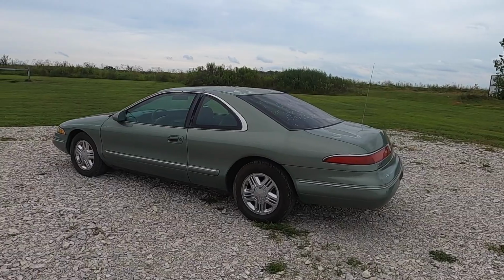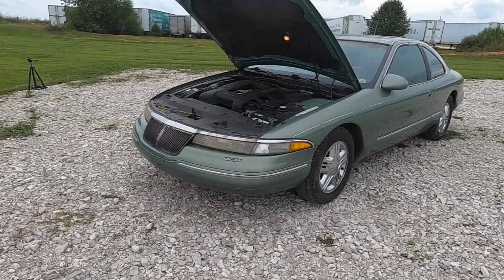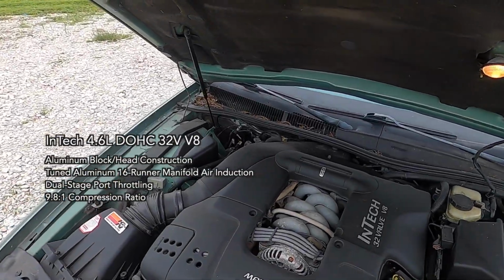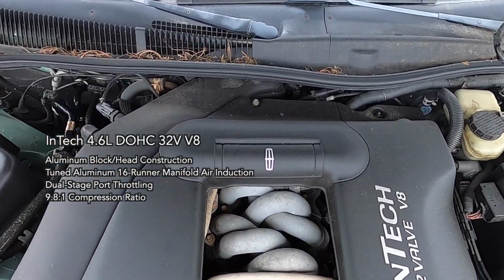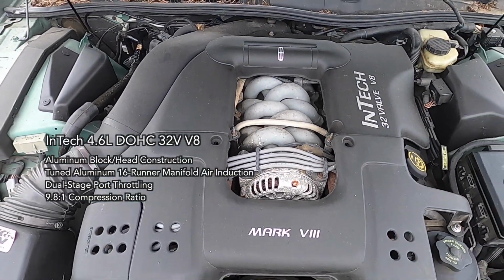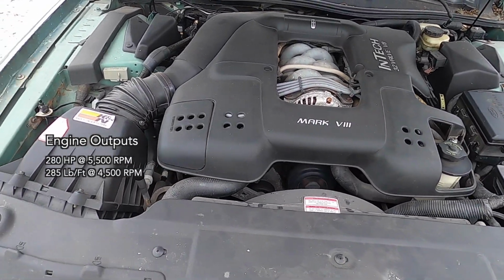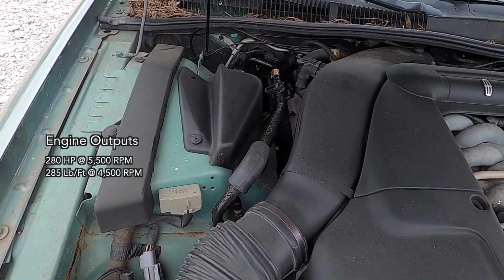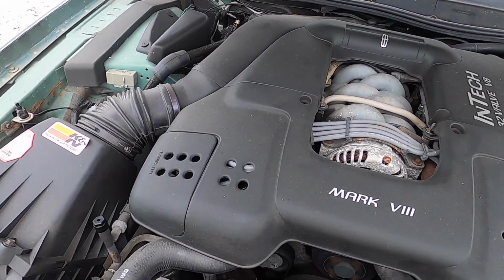The Mark VIII, as were all FN10 platform cars, is rear-wheel drive with power coming from the Ford InTech 4.6-liter dual overhead cam 32-valve V8 engine. This engine was the most powerful from Ford in decades at the time. That V8 is of aluminum block and head construction with tuned aluminum 16-runner manifold air induction with dual-stage port throttling and a 9.8:1 compression ratio. This engine creates 280 horsepower at 5,500 RPM and 285 pound-feet of torque at 4,500 RPM, 30% more than the Mustang 5-liter engine at that time.